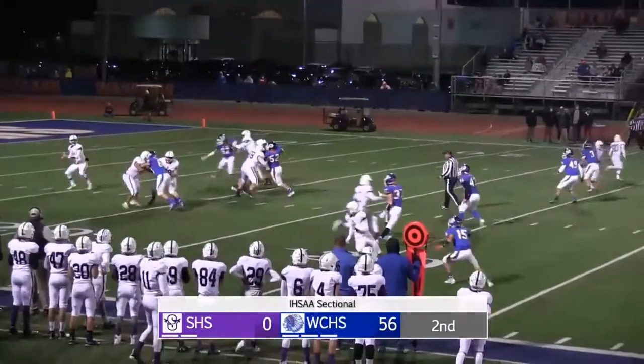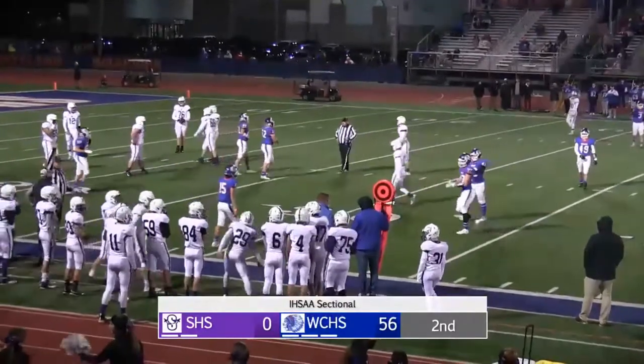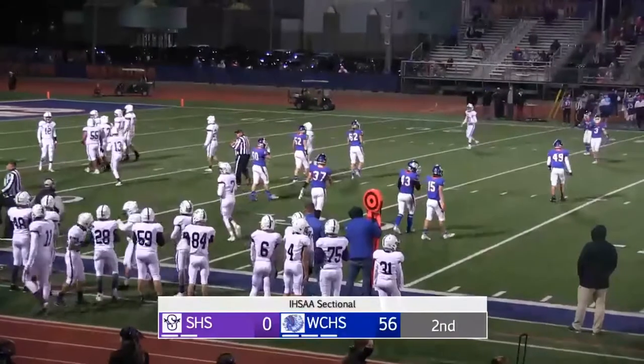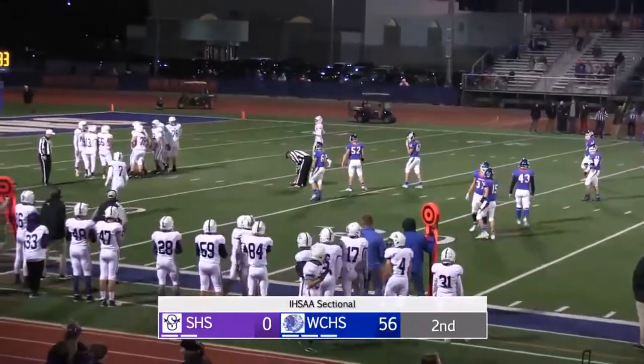Final 30 seconds of the first half, and it's an incomplete pass to the near side. Pennington, the intended receiver, brings up third down. I think I'm giving Lucas a hard time because I'm realizing that I'm old. That's what it comes down to.